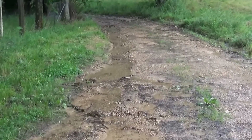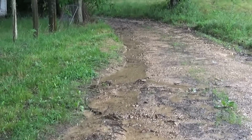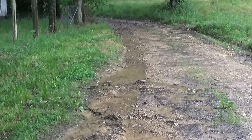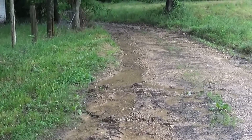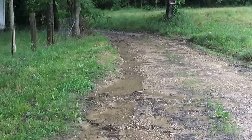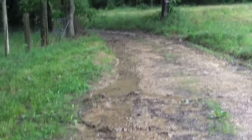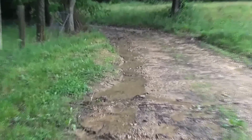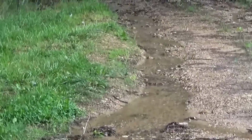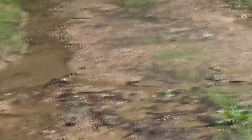Good morning, everyone. It's May the 25th, the morning after all the bad storms. It stopped raining sometime in the middle of the night. The last time I remember was about 1 o'clock or so. But as you can see, we still have water running down the drive from the backside of the property. It just keeps draining down, and it will for a day or so, until it all gets drained down from the higher part of the property.